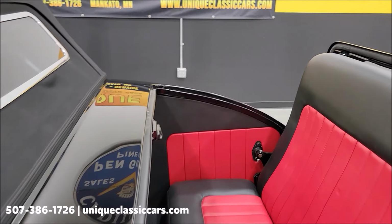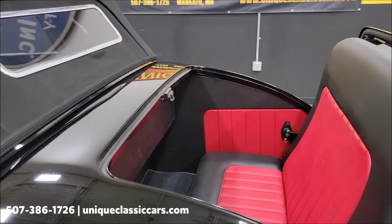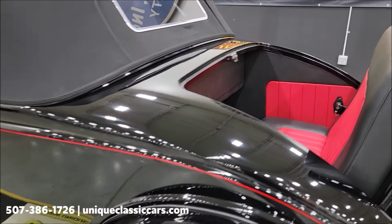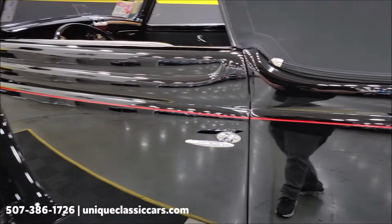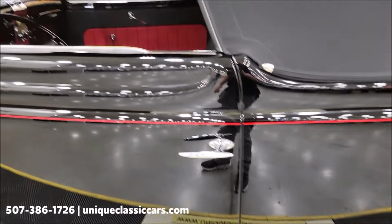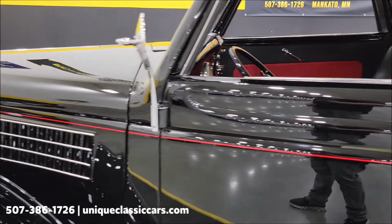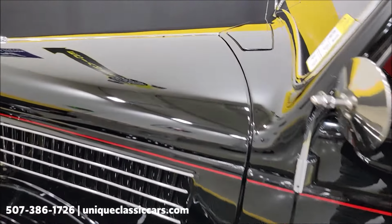Rumble seat finished off in the same upholstery as the interior, carrying that black and red theme throughout. Just look at how straight this is, how things fit. Take a look at that door. And obviously you can see the reflection coming off of there, but just the fit all the way around in this car.